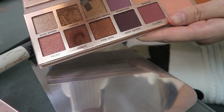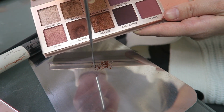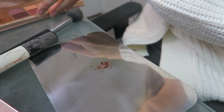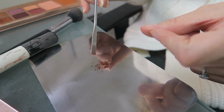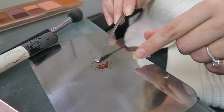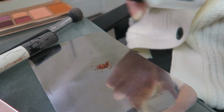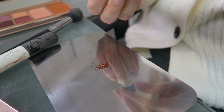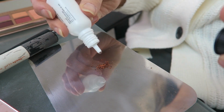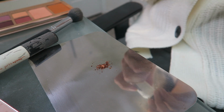Let me film it for you guys actually. I'll grab my other camera. So I'm just going to scrape a little bit of the pigment onto the little metal palette here. I'm not exactly sure how much I need. I feel like that should be enough, honestly. Then I'm gonna take the little mixing liquid here. I don't know if you need to shake it, but I'm shaking it. And then I'm just gonna start with literally one drop. And then go from there.